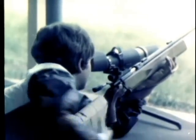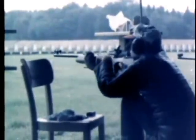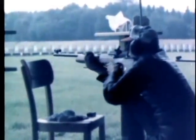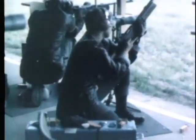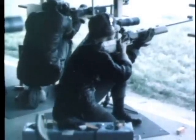Following matches include the small-bore rifle English match from prone, kneeling, and standing positions for women and men, and a new event for air rifles. Awards are presented for individual and combined team scores.